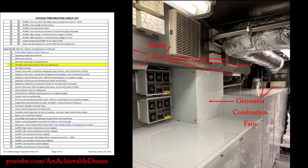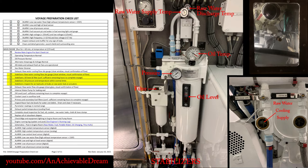If you have a single engine room air fan, then this may seem a bit obvious. Some boats, like ours, have multiple fans. In our case, we have 7 reversing air intake fans to evenly cool the engine room, plus 2 generator combustion air fans and 4 exhaust fans, which makes it necessary to be sure that we put this on the checklist and that they are all functioning. For hydraulic fin style stabilizers, we want to check adequate raw water cooling flow, hydraulic oil level, pressure, and that the oil filter doesn't require changing.